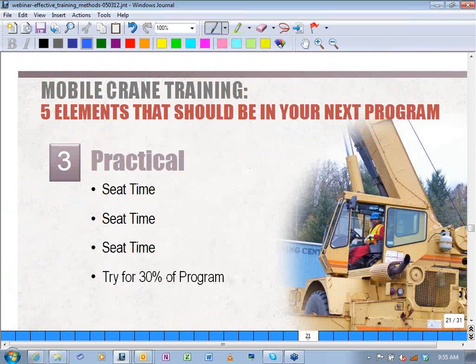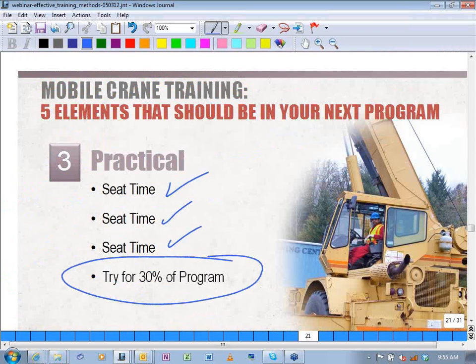The third item here is, boy, I can't say it enough, and I've put it three times down there: seat time, seat time, seat time. I know that if we have 5 to 8 to 10 people in a crane program and you're managing one at your own site in-house, or you're going to set one up, seat time is really important. But it's unfortunate we just can't spend 100% at the seat time level because we're missing a lot of the other core elements that are important to it.